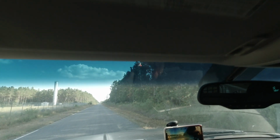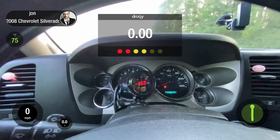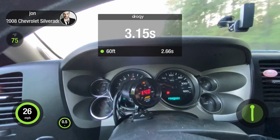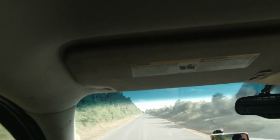Alright guys, so with all that, man, stupid thing won't ever focus. With all that weight savings, we decided to go for a drag run, and this is what we ran. We're in the 16s now. I think a couple more modifications, maybe a little bit more weight reduction, we can get ourselves into the 15s, which isn't bad.